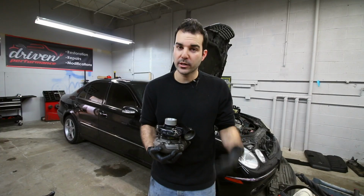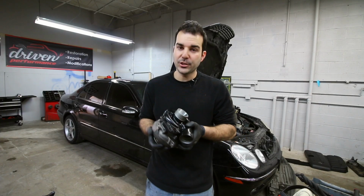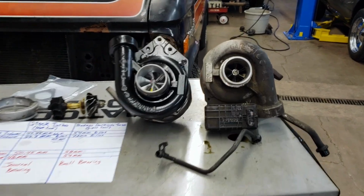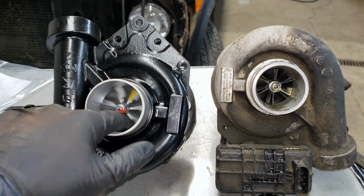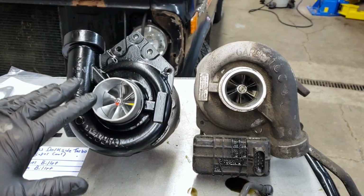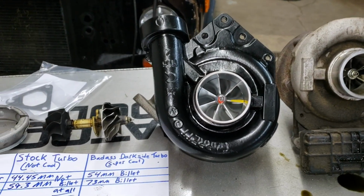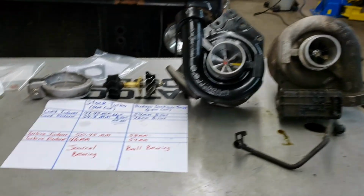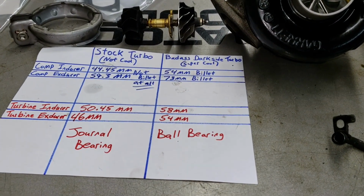So these guys have been working with turbochargers for a long time, and this should pair with our straight six engine very, very nicely. So like I said, our new turbocharger has been upgraded to a ball bearing unit, which is awesome. This is going to spool up a lot quicker. So let's go over exactly how much bigger the new turbocharger is compared to the old turbocharger. And to do that, let's go over some terminology.